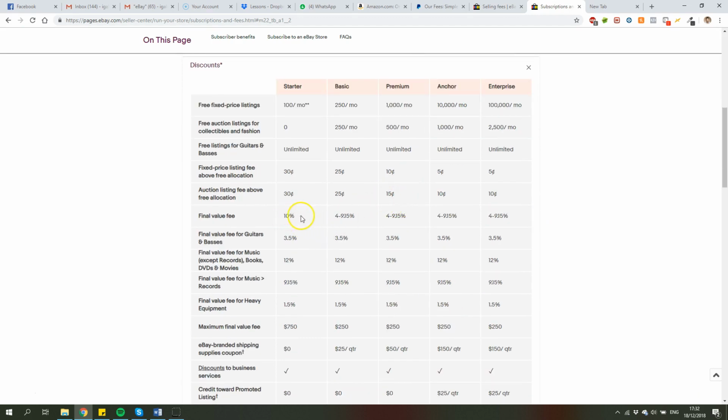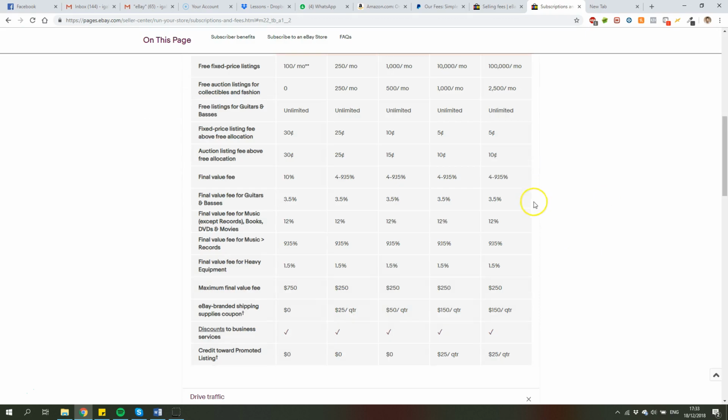The final value fee with stores is different. The final value fee for a starter kit is 10%, and for all the other stores it's varying. As you can see, it's a bit lower than the fee when you're selling without a store. And even though it looks like a negligible amount, think about it, it adds up. So if you're selling, let's say, $100,000 per month, each percent is a substantial amount of money, so keep that in mind. Also, you get some perks when you go with a store.